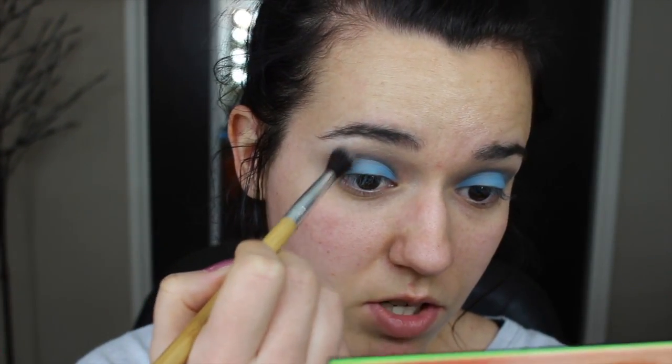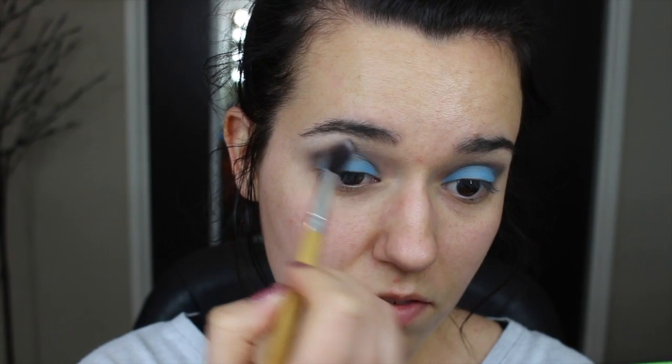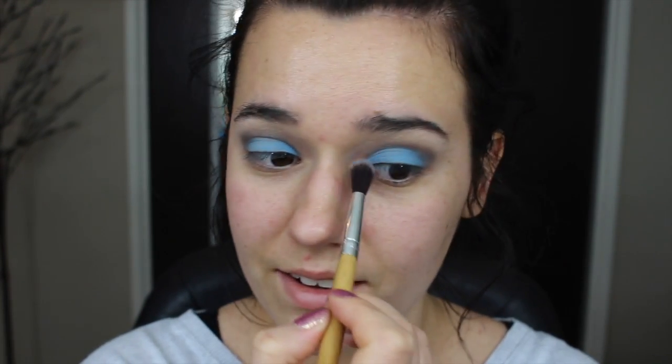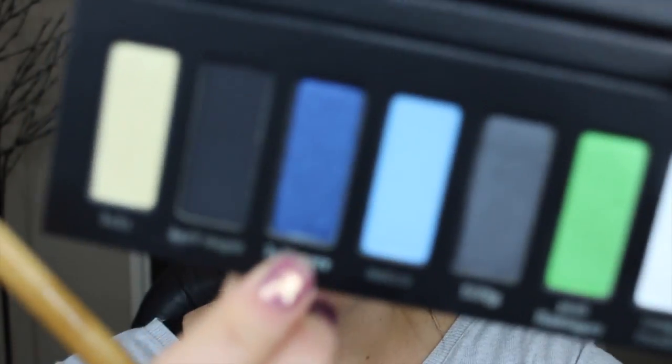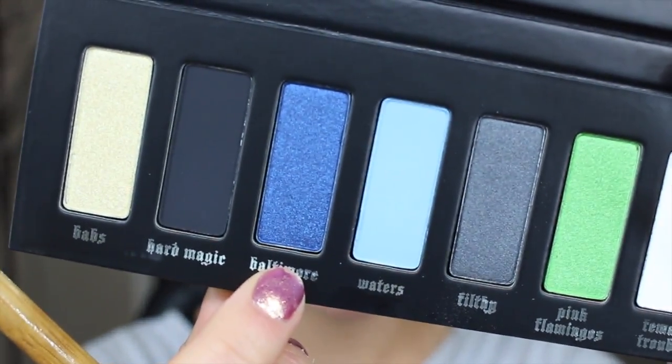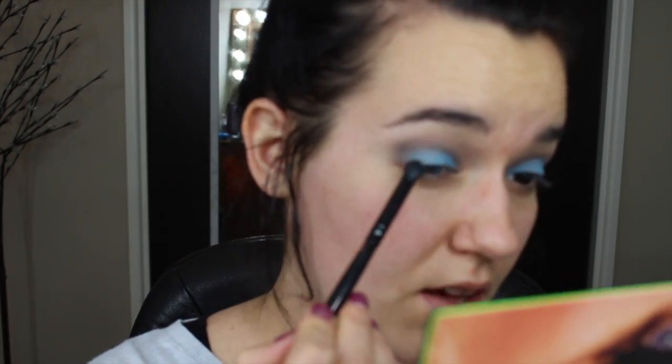I'm gonna go ahead and go back in with that original brush, and we're just gonna kind of blend. I'm feeling very like 80s right now. The next shade I'm going to go in with is the shade Baltimore. We're going to put this on the outer corner-ish area.